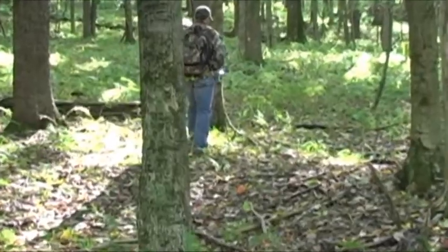Hey, it's September 15th. Me and Cody came back to check the camera where a couple of my hit list bucks are what we think are living. Cody came in here and checked it for me a couple of weeks ago. We had 700 plus pictures of all does.